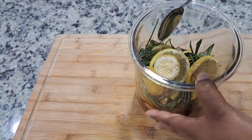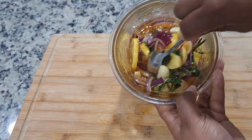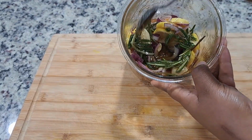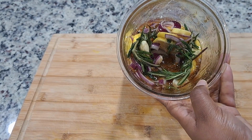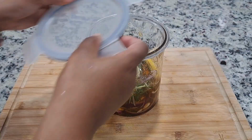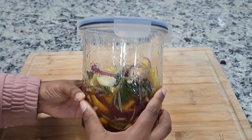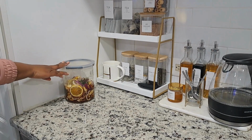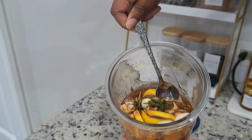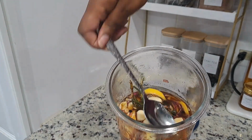I mixed all the ingredients together for about 1 minute before putting on the airtight lid. I set the jar on my tea bar for 24 hours so all the ingredients can settle together. 24 hours later, I could already see the consistency of the liquid change to something more loose.